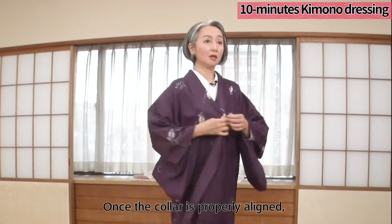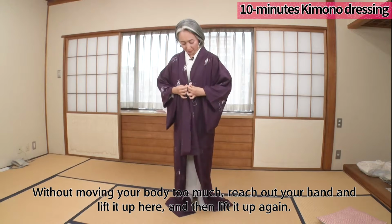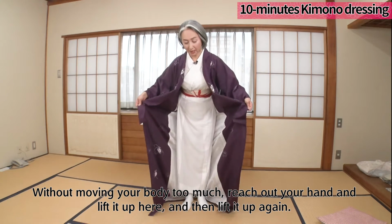Once the collar is properly aligned, let's put it on. Without moving your body too much, reach out your hand and lift it up here. And then lift it up again.